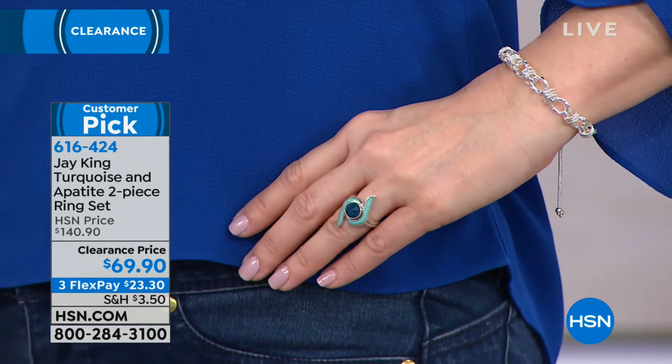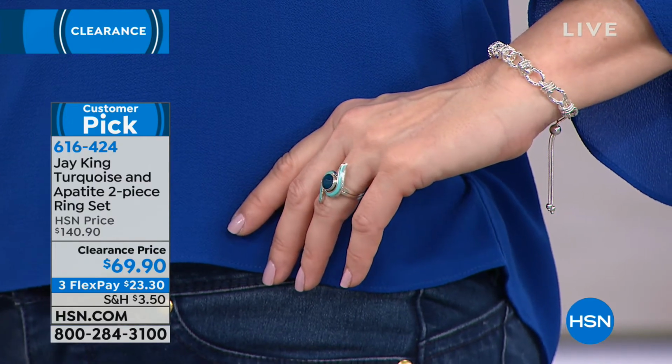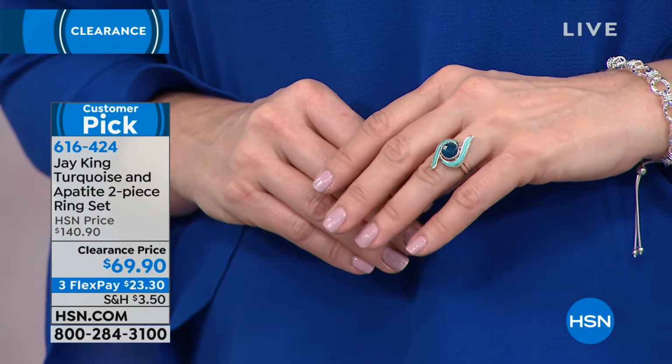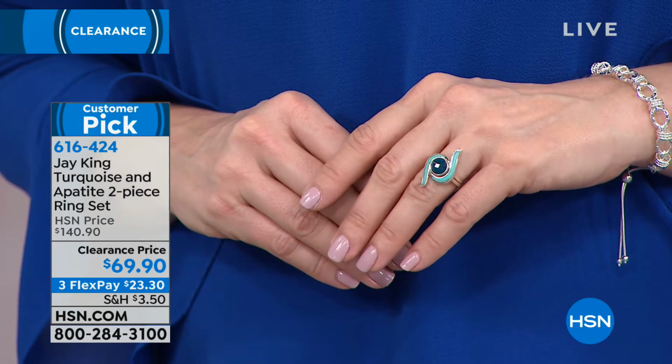And you know, it's nice that you can have fun with jewelry, because sometimes jewelry can be a little serious, you know? Because it's so expensive, you want to just make a very simple choice or a very safe choice. But this allows you to have fun with your jewelry. And jewelry should be fun.